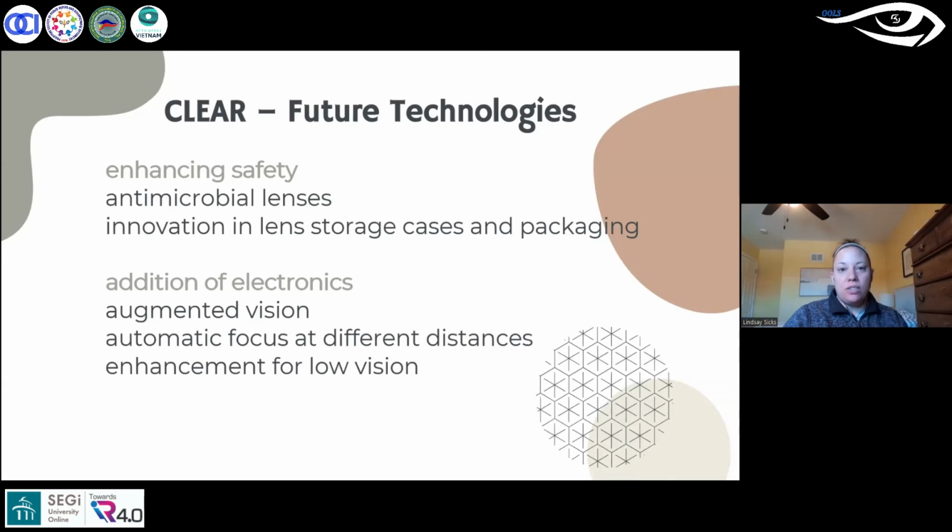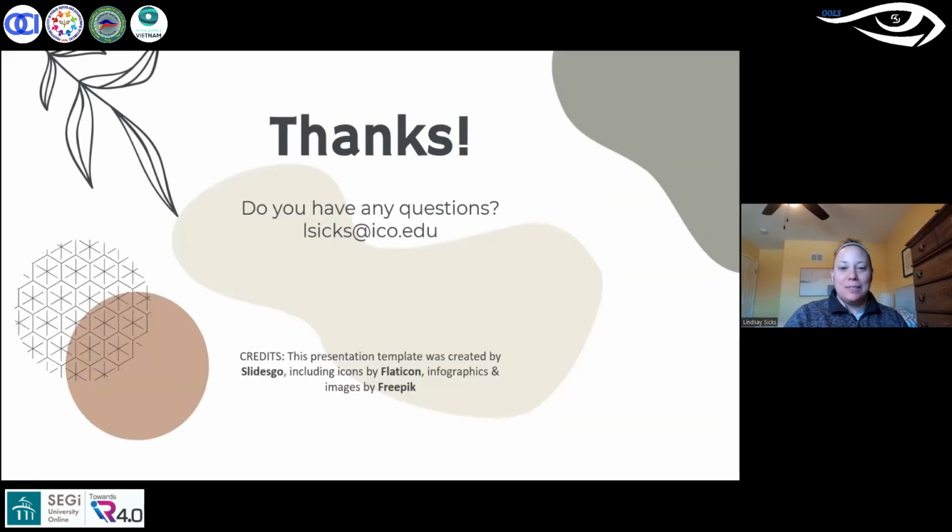These have the potential to not only help our patients with reduced vision or low vision and vision loss, but also just kind of help us do what we want to do in our daily lives with that augmented virtual reality type thing, heads-up displays, and all those sorts of things. Also, something for our presbyopes, which I will soon be one. There may be some technology there that can help our presbyopes focus at all different distances.